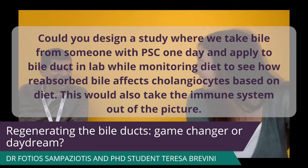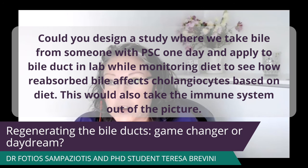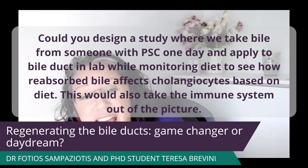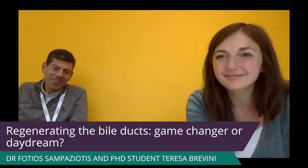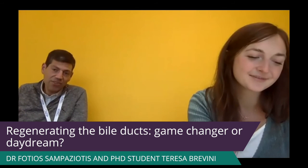We need to hire someone here. Almost, you want, when people are on drug trials as well, we should be saying they need to get a biopsy and they need to give it to you to test to see what the before and after is like for the bile duct cells. Exactly. So as Teresa was saying, it's a very cool idea, and it's one of the things that we are doing.